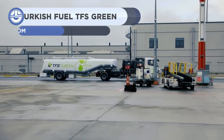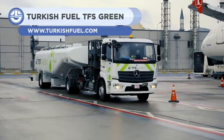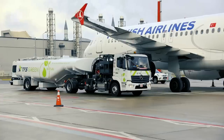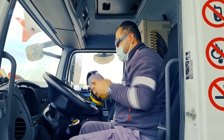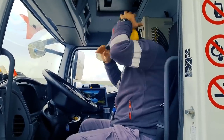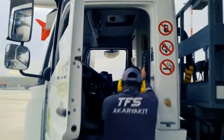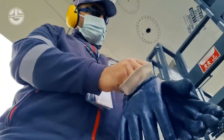TFS is a Turkish fuel services company that operates with the aim of zero carbon emission. It has become the first ever aviation fuel supply company in the world to use electric dispensers. Towards this goal, all 49 dispensers used in the airport apron have been replaced with fully electric vehicles. With this change, 1,624 fewer tons of carbon were emitted in 2019.